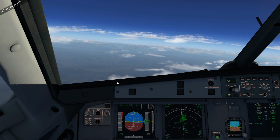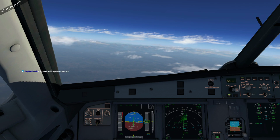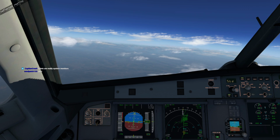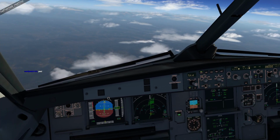Is the Neo noticeably quieter in the sim as well, Sandpatch? What I like about the Neo is the fact they're all a lot newer, so you don't have rattles from the aircraft quite so much. Oh, that's good, yeah. There's lots of little bits and pieces on the Airbus that rattle. I don't know if they've modelled it on here.